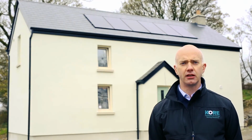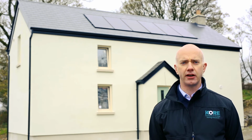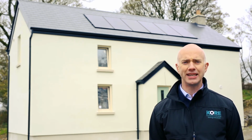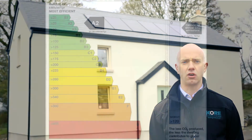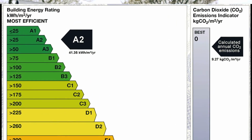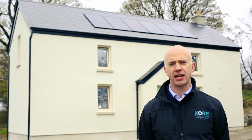Subsequent to receiving measures including floor insulation, wall insulation and attic insulation provided by Core Insulation, it also received a renewable heating system and 3 kilowatts of PV, and also got demand control ventilation installed. It now has an A2 BER rating. The main obstacle that prevented me from renovating this building in the past was down to funding. The funding that was provided by SEI was instrumental in me upgrading this building.